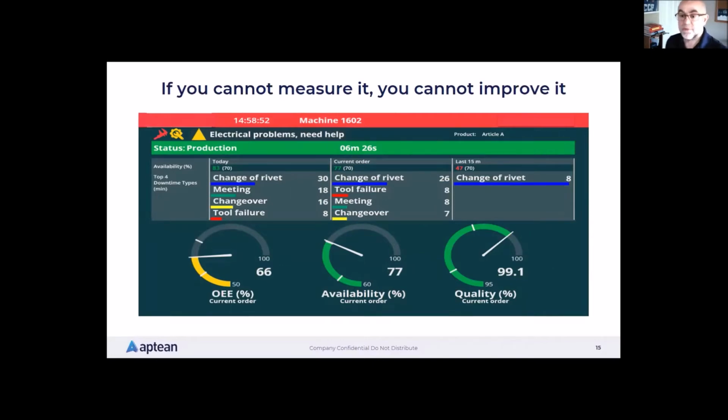A recent interview with a company installing OEE software said they took 12 hours for a changeover. That was their typical changeover. Well, once they started measuring it, they found it was actually 13 hours. And when every minute counts, that's too long.